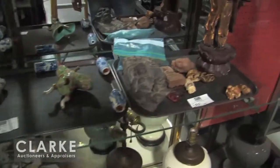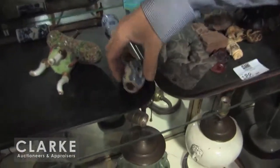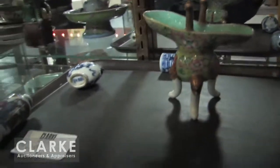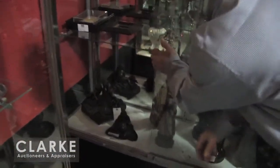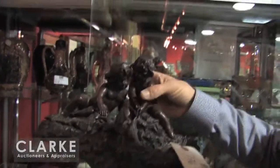More Chinese and Japanese lots here. Nice little blue and white bottles and a helmet vase. A nice lot of Chinese ceramics. And from Hartsdale, I could go on, but really nice inkwells. This is 2 in 1 lot, 19th century, little children or cherubs pulling in a fishing net.